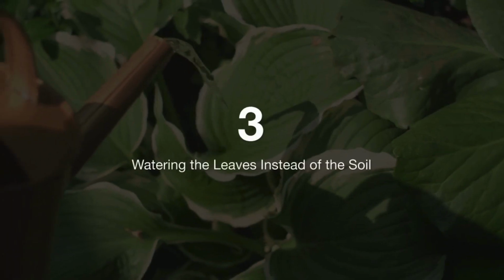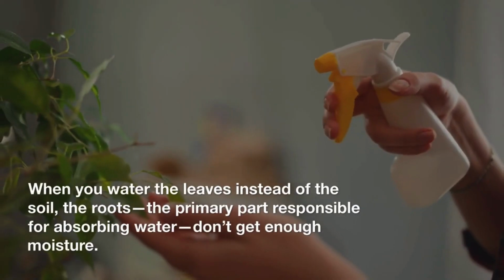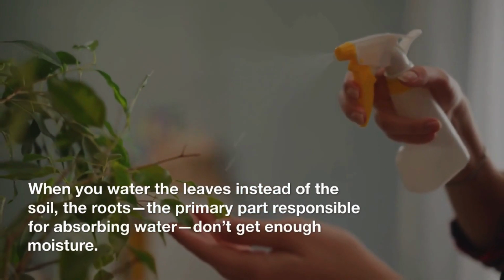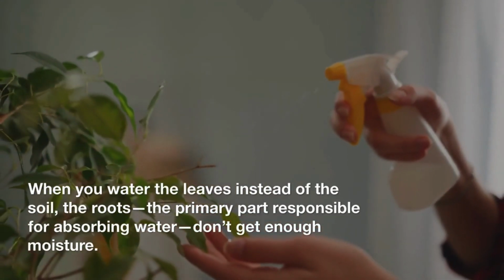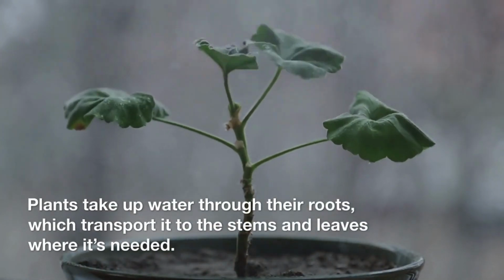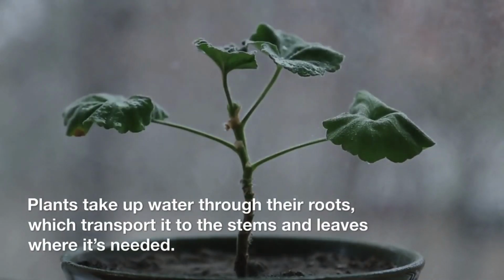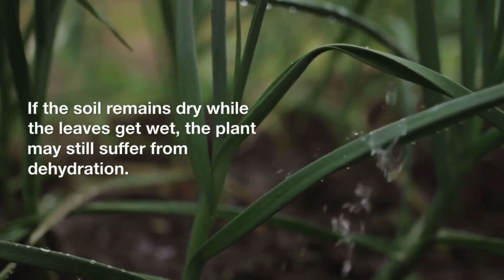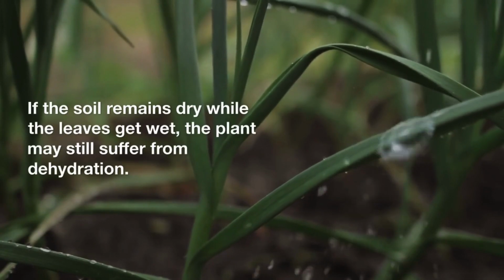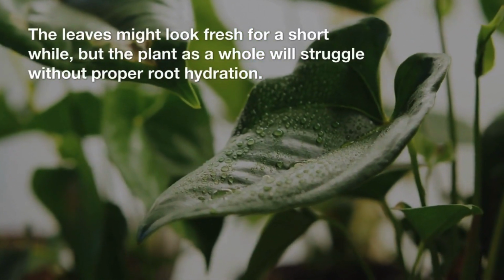Number 3. Watering the leaves instead of the soil. When you water the leaves instead of the soil, the roots, the primary part responsible for absorbing water, don't get enough moisture. Plants take up water through their roots, which transport it to the stems and leaves where it's needed. If the soil remains dry while the leaves get wet, the plant may still suffer from dehydration. The leaves might look fresh for a short while, but the plant as a whole will struggle without proper root hydration.